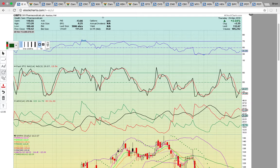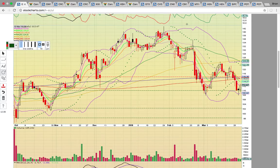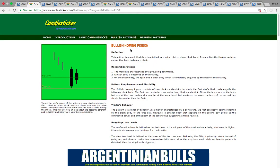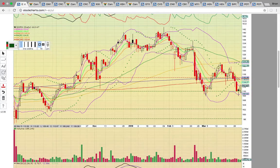First up we're going to look at GWPH, GW Pharmaceuticals. They're out of the United Kingdom, and they're the top pharmaceutical marijuana cannabis related company. They closed up 2% on Thursday, and the big development was the confirmation of the bullish homing pigeon reversal pattern. That pattern was confirmed by the white candle on Thursday.